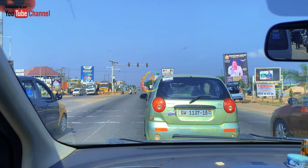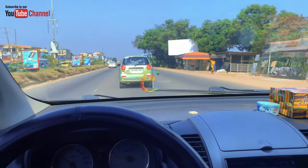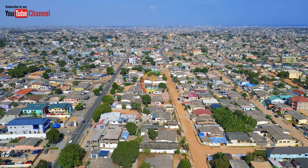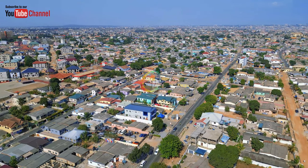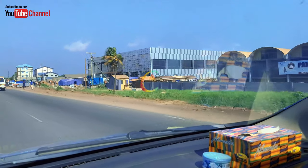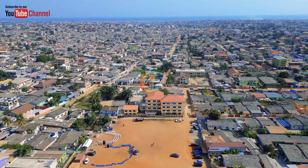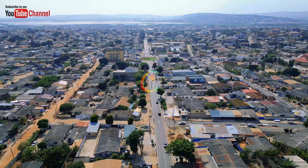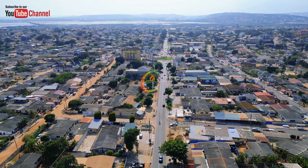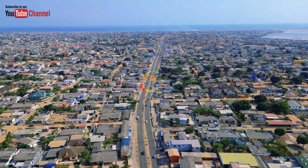So our journey started on Wager Johnson on the Kaswa Wager Highway. Dansoman is one of the few communities closer to the bigger city of Accra. It was established in the 1960s as part of the government effort to release the city of Accra and provide affordable housing for the working class population. The area of Dansoman was originally a swampy land, but with the government intervention, the area was developed and transformed into a beautiful residential area.